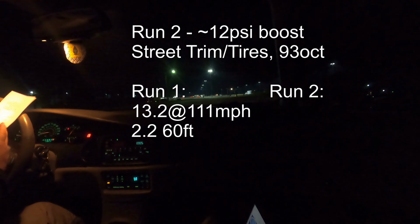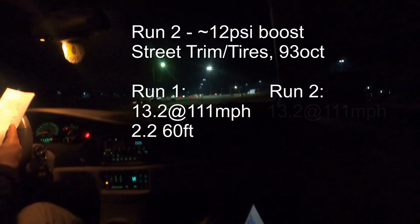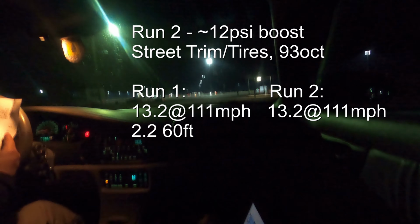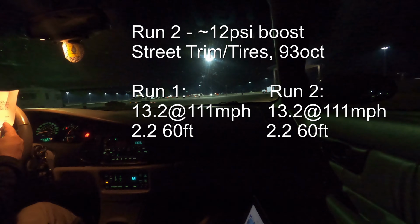Oh my god. I copy pasted it. It didn't even change. I think the boost actually went down. But these 2.2 launches are garbage.